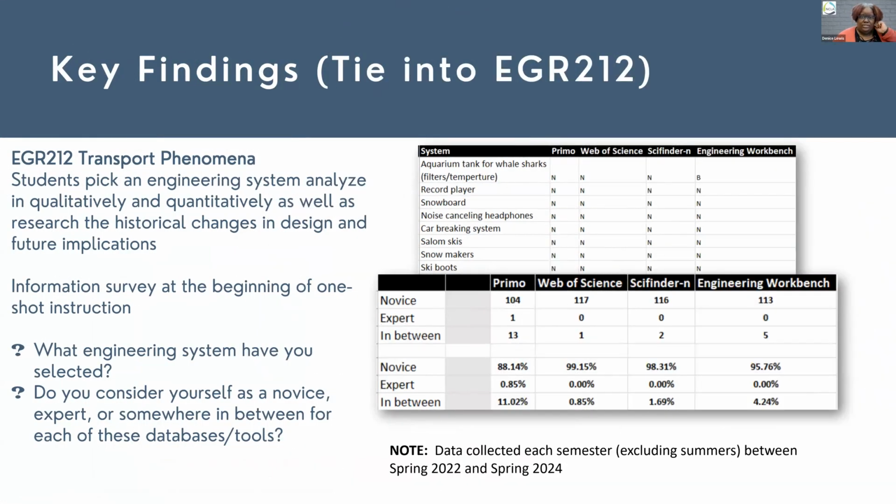That tied into some informal research that I've been doing in EGR 212, Transport Phenomena, which students usually take in the fall or spring of their sophomore year. In that course, before I even start the one-shot, I have an Excel spreadsheet where I ask students what engineering system they are using, because I found it's more helpful to engage students if I demonstrate research using one of the engineering systems they've already selected.